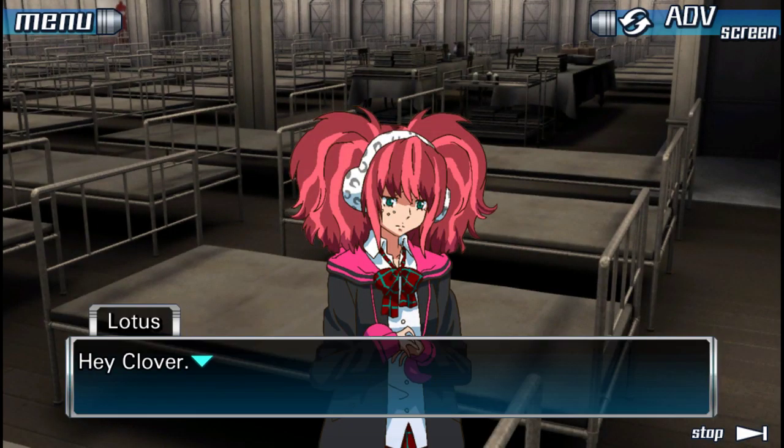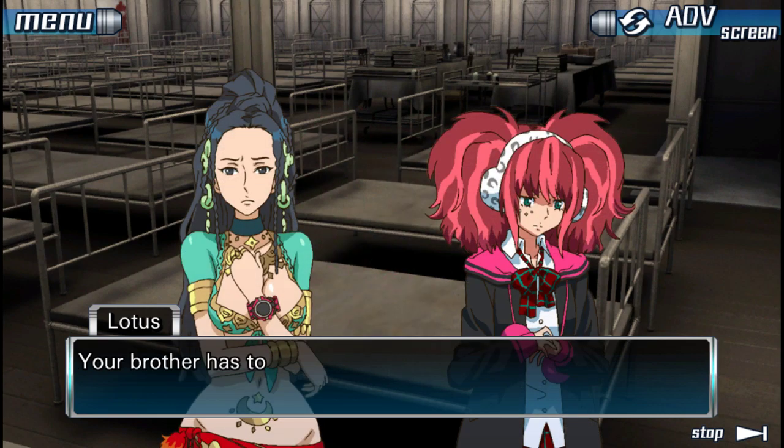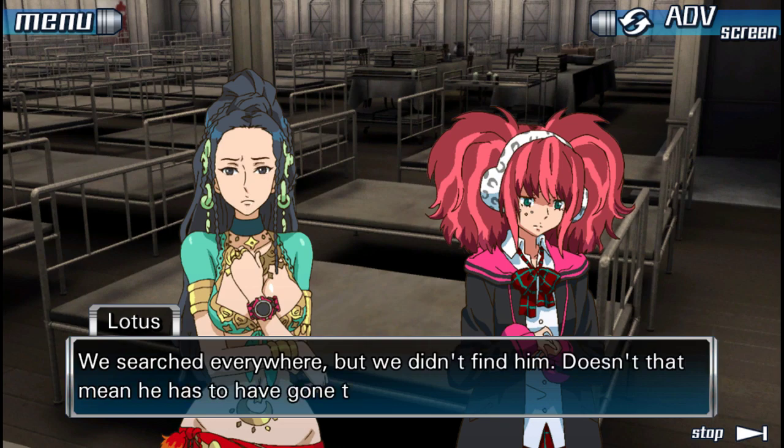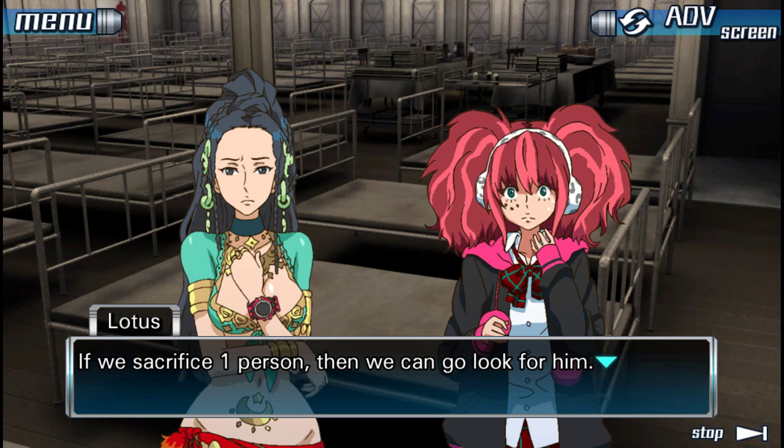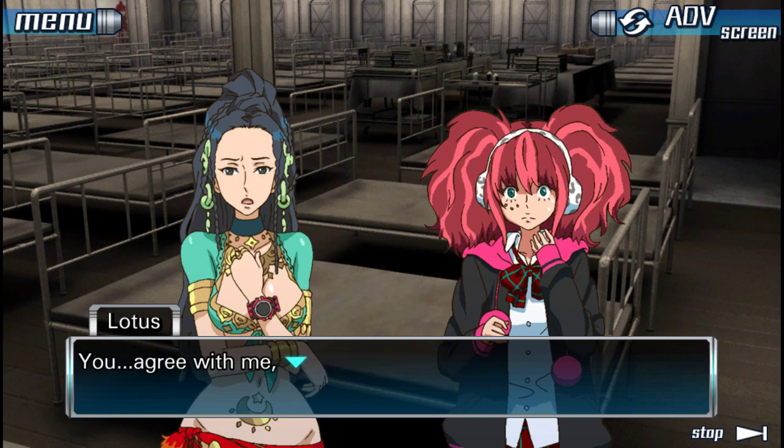Hey, Clover. Your brother has to be behind one of the numbered doors. We've searched everywhere, but we didn't find him. Doesn't that mean he has to have gone through one of them somehow? Let's go look for him together, okay? If we sacrifice 1 person, then we can go look for him. You agree with me, right? Okay.